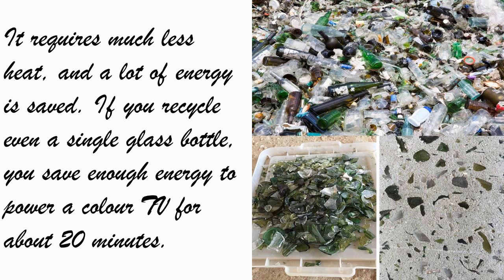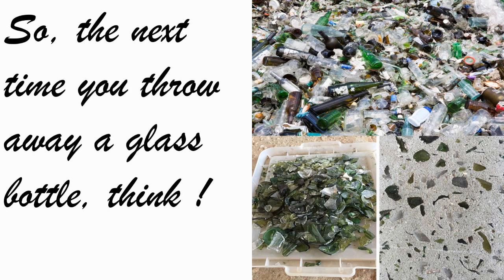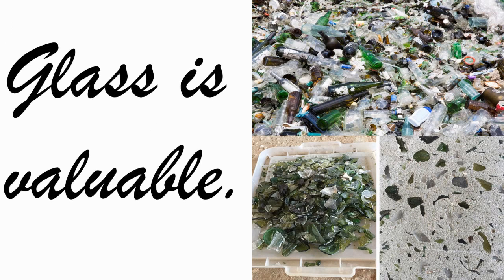Yes, to make new glass, you need a lot of manpower and a lot of energy. But if you recycle the glass, the energy is saved. The manpower is saved. So, the next time you throw away a glass bottle, think. Glass is valuable. Valuable means worth a great deal of money. So, students, glass is valuable. Do not throw away the glass bottles.